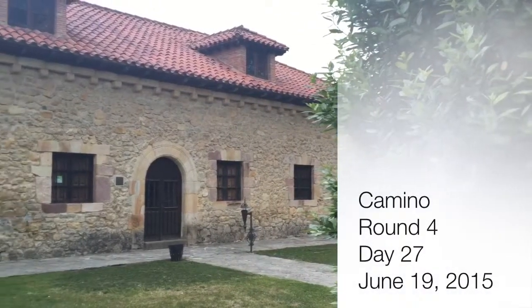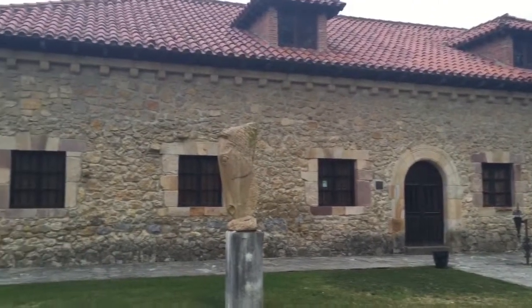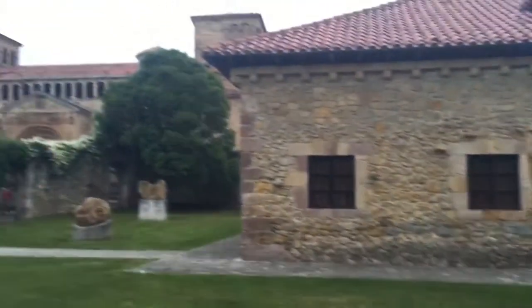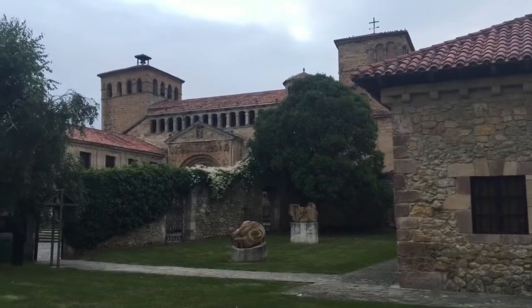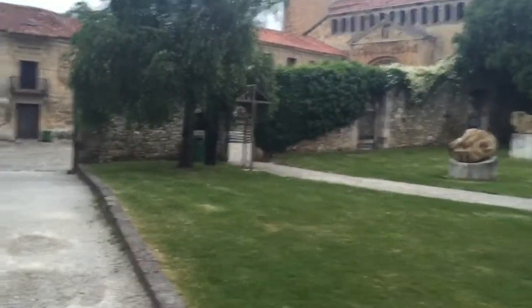Welcome to day 27. We're getting ready to leave Santillana del Mar. This is the museum. I showed you this place yesterday when we walked in. Ooh, that's kind of cool up there too. And yeah, I was like, ooh, I like that wall. That's a pretty good wall. And well, I walked through the wall and all of a sudden saw the sign and the albergue.